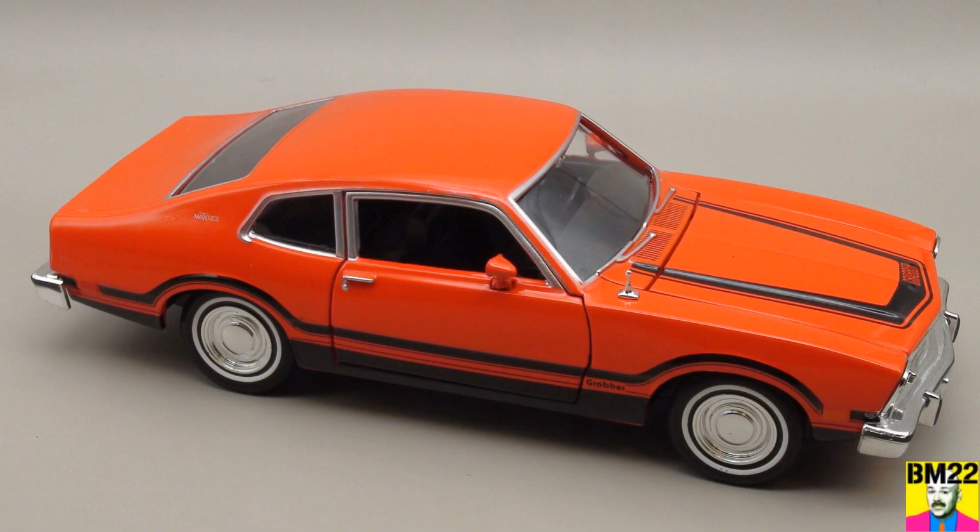Ford also made the Pinto, which was a small car which competed in the same category, but really the Maverick looked a lot cooler and was actually bigger. The Maverick came out with several models, including the Maverick Grabber that we're looking at today, the Maverick Stallion, and then down in Brazil, they made a Maverick GT. And of course, there were the four-door versions of this vehicle.